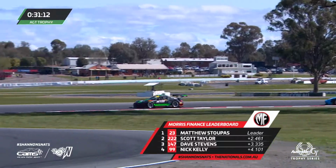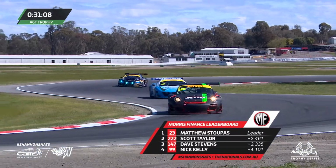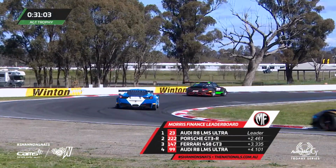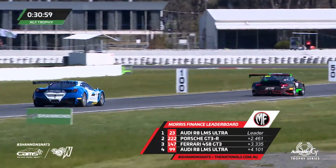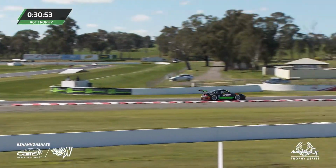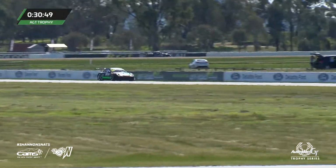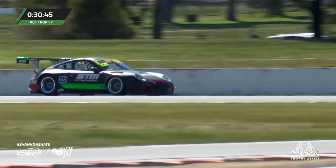Yeah, it means that what you've got is identical to the guy next to you and identical to the guy next to him, as long as they're all in Porsches or Audis or Lambos or whatever. And then the balanced performance presents exactly what we're seeing here. The Porsche is strong out of the slower speed corners and has the straight line speed over the Audi. But the Audi we've seen already in this race is so much better under brakes. So each car has its own personality, its own strengths and weaknesses. They're not homologated to the point where they're all the same.